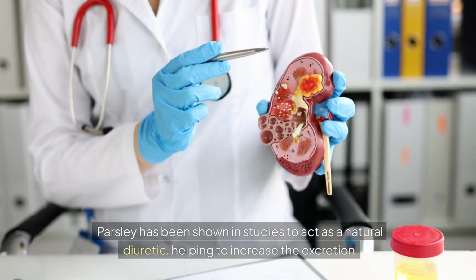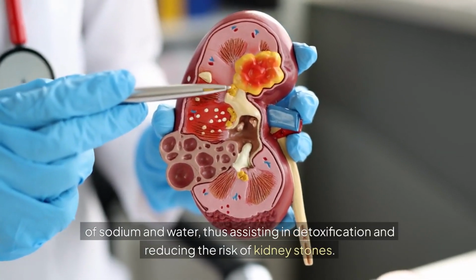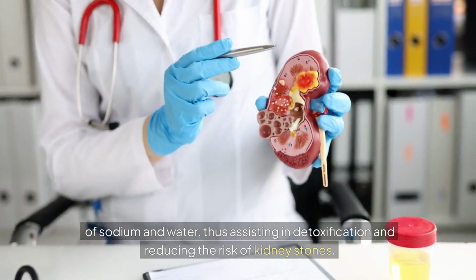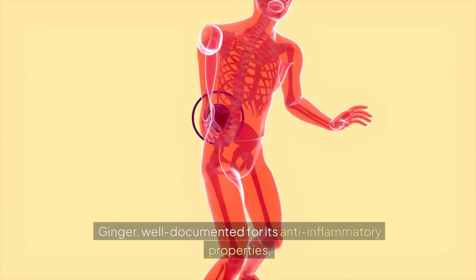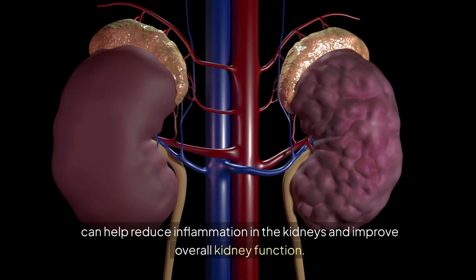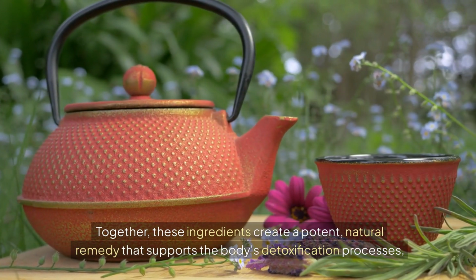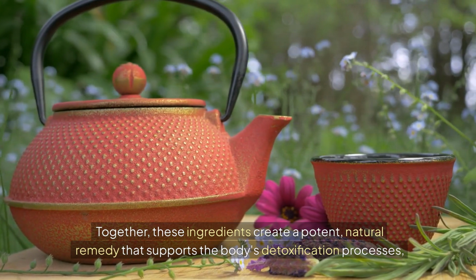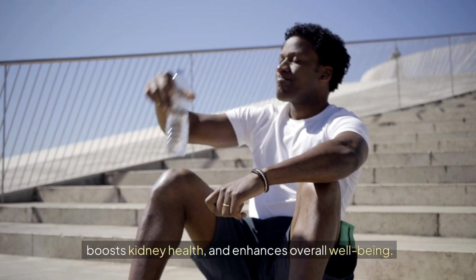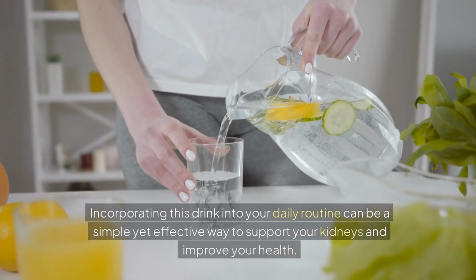Parsley has been shown in studies to act as a natural diuretic, helping to increase the excretion of sodium and water, thus assisting in detoxification and reducing the risk of kidney stones. Ginger, well documented for its anti-inflammatory properties, can help reduce inflammation in the kidneys and improve overall kidney function. Together, these ingredients create a potent, natural remedy that supports the body's detoxification processes, boosts kidney health, and enhances overall well-being.